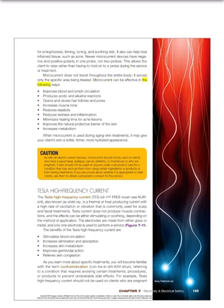Microcurrent can be effective in the following ways: improves blood and lymph circulation, produces acidic and alkaline reactions, opens and closes hair follicles and pores, increases muscle tone, restores elasticity, reduces redness and inflammation, minimizes healing time for acne lesions, improves the natural protective barrier of the skin, increases metabolism. When microcurrent is used during aging skin treatments, it may give your client's skin a softer, firmer, more hydrated appearance.